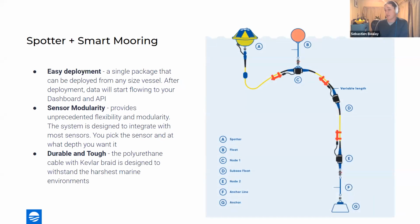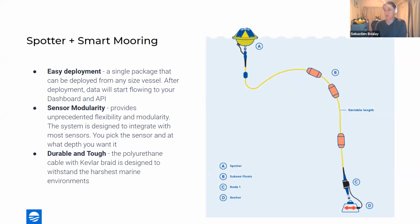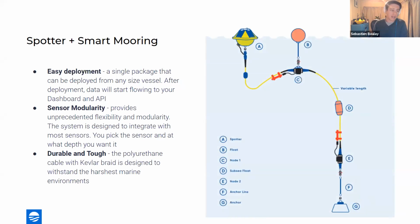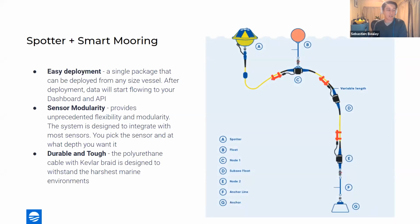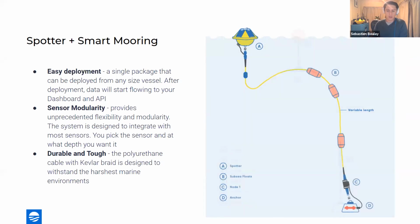So how much is too much? Right now, there's not really any limitation. Really, the only limitation we have at this stage is the available power. Some sensors are more power hungry than others, but the weight is not really a limitation because we can always overcome that with subsea float. And as Zach mentioned, that top float, which we always recommend using with our buoy, is taking all of the tension, all of the weight.